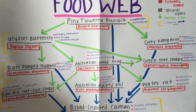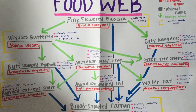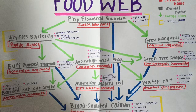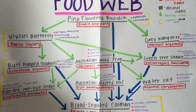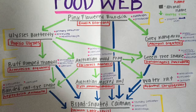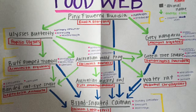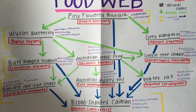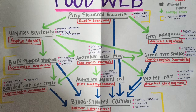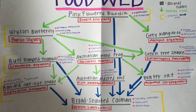It then moves down to our secondary consumer group, the buff-rumped thornbill, Australian wood frog, and the green tree snake, who are all carnivores. Then it goes down to the banded cat-eye snake, Australian masked owl, and the water rat, which are a group of carnivores and herbivores. Finally, it moves down to the broad-snouted caiman, which is the tertiary consumer. The broad-snouted caiman is an omnivore and a heterotroph as well.